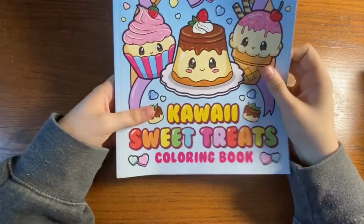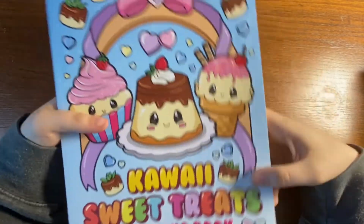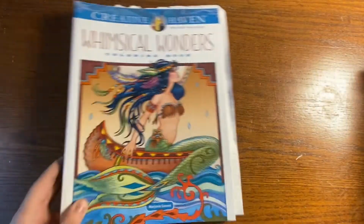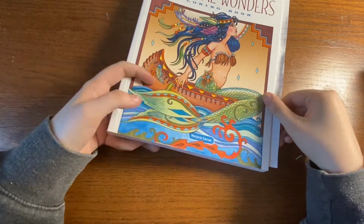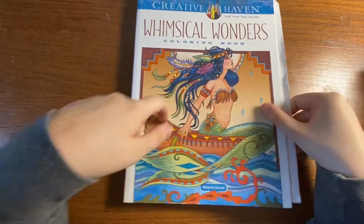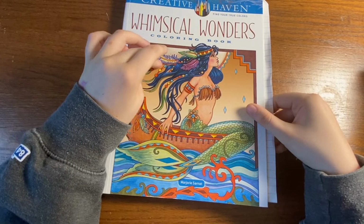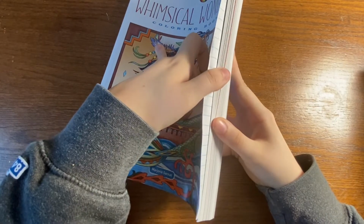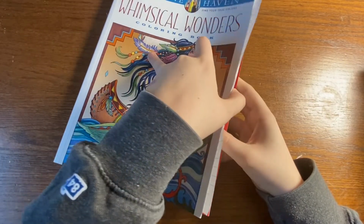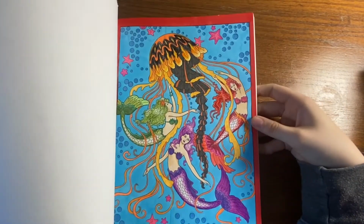And this is Kawaii Sweet Treats. I realized I don't think I showed you the cover of that. This is Whimsical Wonders by Marjorie Sarnett. This is a big book. This is a combination of her mermaid one, her fairy one, and her ocean one. I had no idea that this was a book, and then I saw it in Walmart, and I fell in love with it. I've only got one done in here.